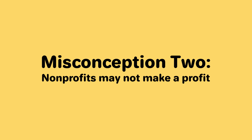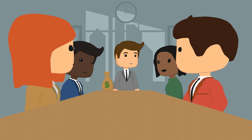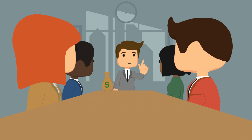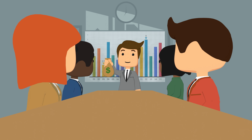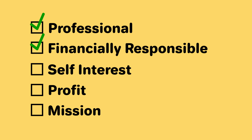A second misconception is that nonprofit organizations may not make a profit. Although the goal of nonprofits isn't specifically to maximize profits, they still have to operate as a fiscally responsible business. They must manage their income from any grants, donations, income from services, and expenses so as to remain a fiscally viable entity. Nonprofits have the responsibility of focusing on being professional and financially responsible while replacing self-interest and a focus on profit with their focus on their mission.